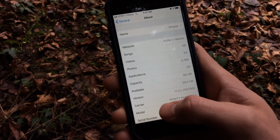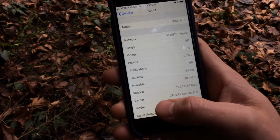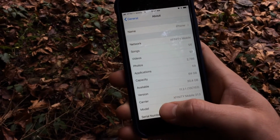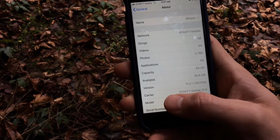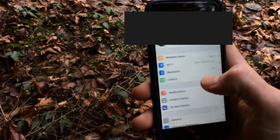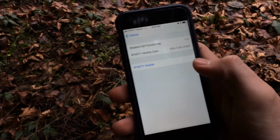So this is the iPhone 8. I got it from XFINITY Mobile. The current carrier version number, you can see just above my thumb down here, is XFINITY Mobile 31. So if there's any XFINITY Mobile engineers watching, that's what I'm on. And so let's go into cellular here and talk about a couple things I noticed when we're on a 1x connection.